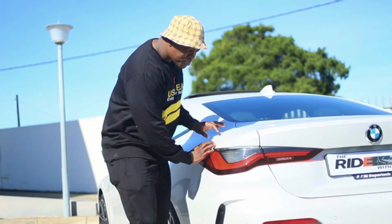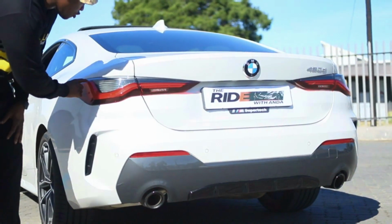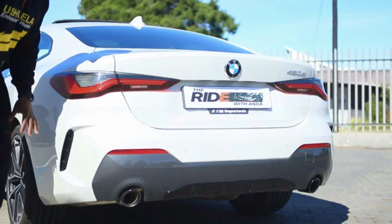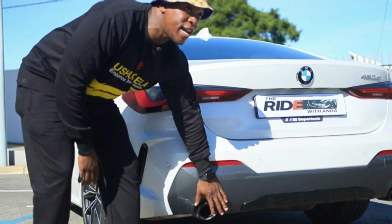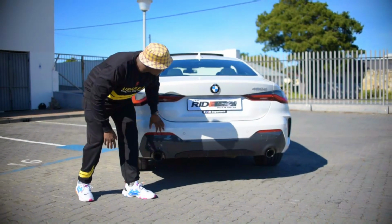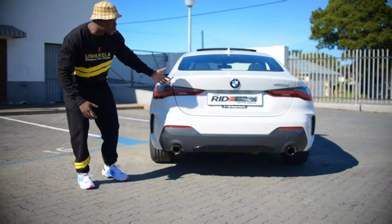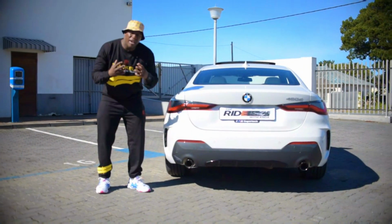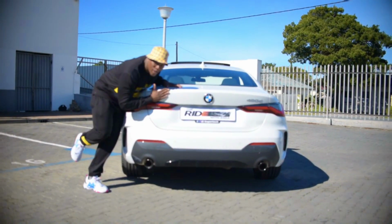Having a look at the lights, beautiful LED lights here. Again, you really have to come up close and personal to see the detail of the LED lights in this particular car. Down here at the bottom, 2 exhaust pipes, real exhaust pipes. I think Mercedes-Benz can learn from that. And moving along to the back, park distance control at the back. This car really looks good. It looks sexy. It's not as aggressive as the front, but it still looks quite sexy.